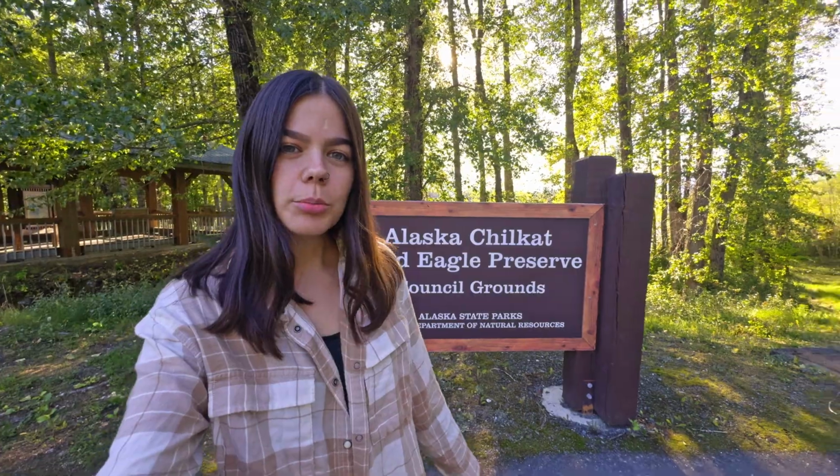Just down the road from Haines is the Alaska Chilkat Bald Eagle Preserve. It's a 48,000 acre preserve where a ton of bald eagles come every year for the late salmon run. About 3,000 to 5,000 eagles come here every single year. So if you want to photograph some eagles or you just want to do some bird spotting, this is a really great place to come for that.